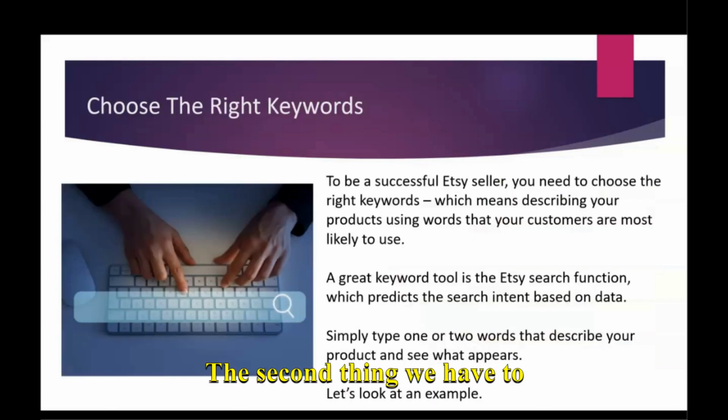The second thing we have to talk about, obviously, when talking about Etsy is choosing the right keywords. Keywords are essentially what makes your products come up in a search. So when you're describing your products, you need to use words that your customers are going to use. One really great tool that I can recommend is to use the Etsy search bar. It predicts your intent based on popular phrasing around that word.